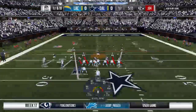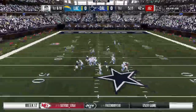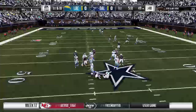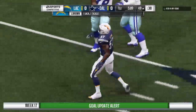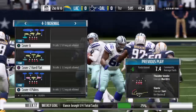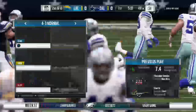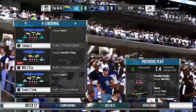Here we go. First down, Prescott. Chargers able to get the pressure and bring him down. Two plays so far, a run and a pass attempt, and both have gone backwards. Probably not how they drew that up. Not at all. Looking for a better play coming up on third.